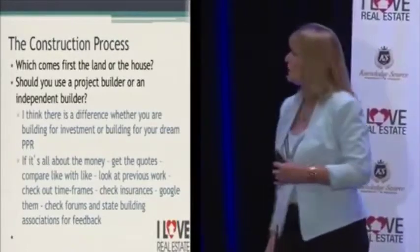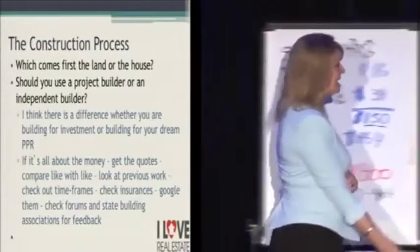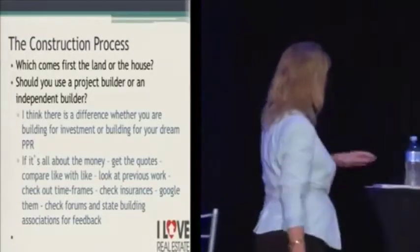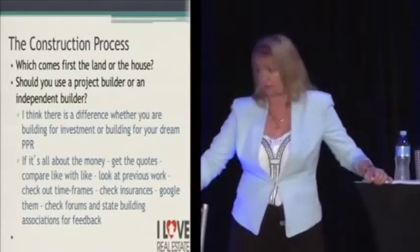Should you use a project builder or an independent builder? I don't have a huge preference either way, provided you can get enough differentiation between your product and the one three doors down. Now that can be done, and with the independent builders, you can get your cost efficiency the same as perhaps some of the bigger project stuff. So I don't have a huge bias either way. Both can work in this field.